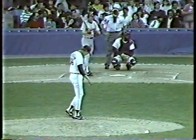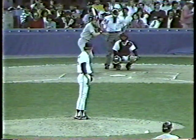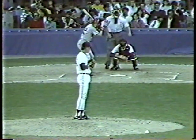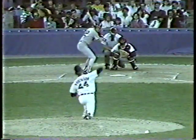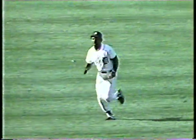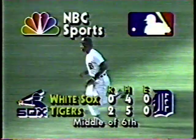Now, if you're Lyons, your 3rd time around against this guy, what are you looking for here? Is there anything else? He got it. The fastball. Chet Lemon under it, and he one-hands it. So Robinson again gets out of it. The White Sox have stranded 7, and at the end of 5.5, Detroit still leading.